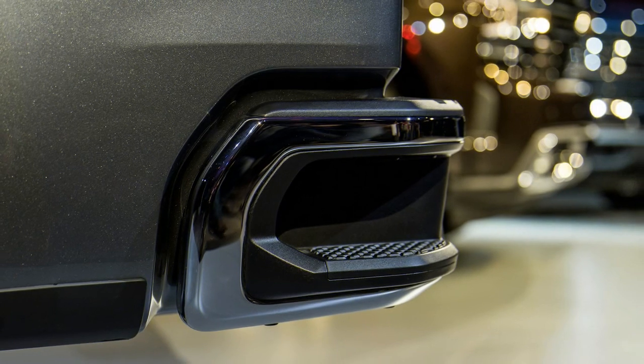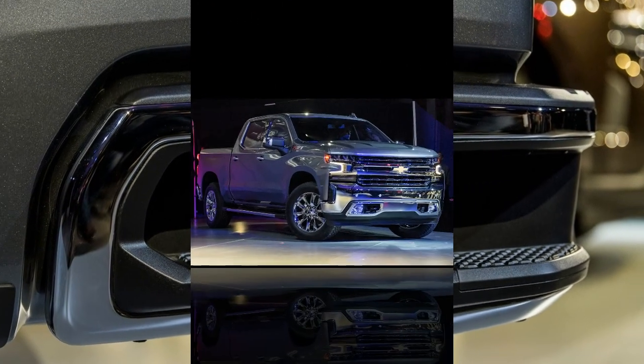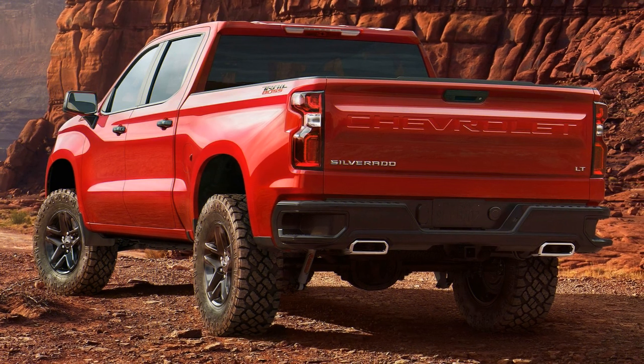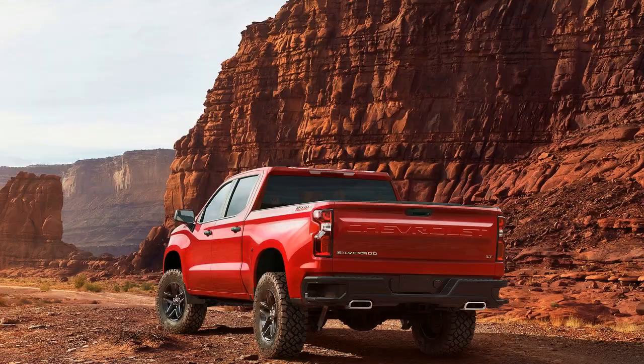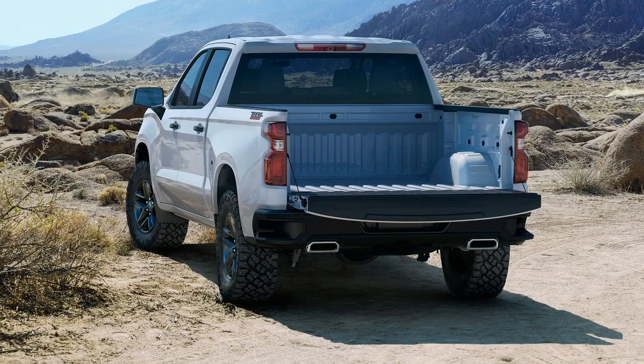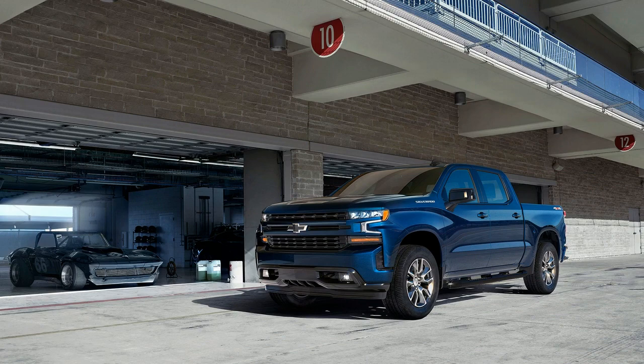FCA is showing a redesigned Ram 1500 at the Detroit Auto Show on Monday, and Ford is adding a diesel option to the F-150 lineup. The auto show has a heavy emphasis on trucks, with Ford also planning to unveil its new 2019 Ranger. Silverado 2500 HD and Silverado 3500 HD heavy-duty models carry over from the 2018 model year with a few small changes and updates.